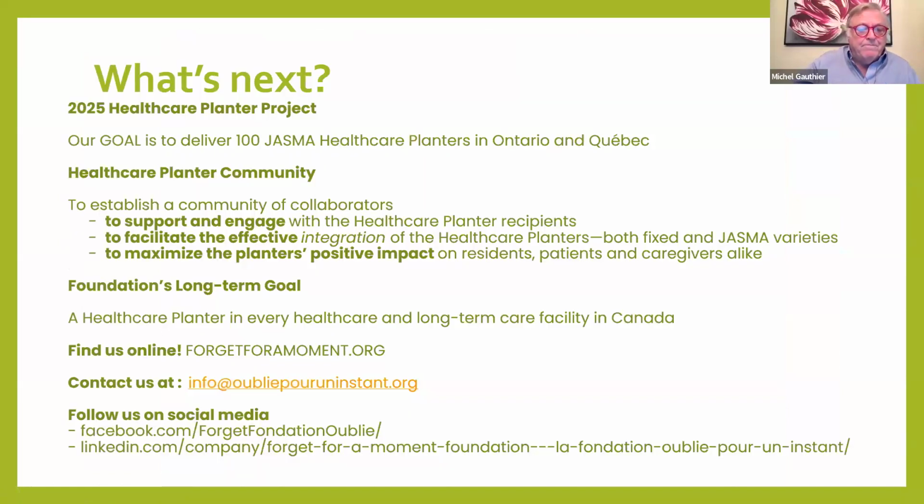So what's the next step? In 2025, our project is to deliver 100 Jasma healthcare planters in Ontario and Quebec. We are also in the process of developing a healthcare planter community to establish a community of collaborators to support and engage with healthcare planter recipients, to facilitate effective integration of the healthcare planter, both fixed and Jasma, because we can provide a fixed one if that's their wish, and to maximize the planter's positive impact on residents, patients, and caregivers alike.